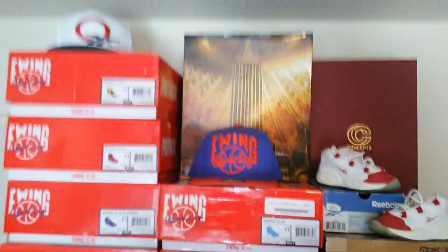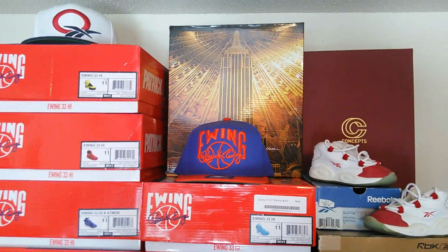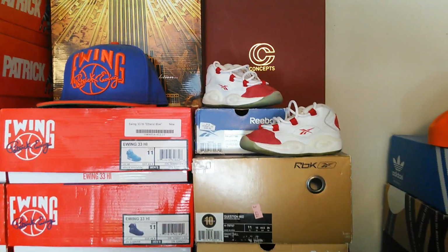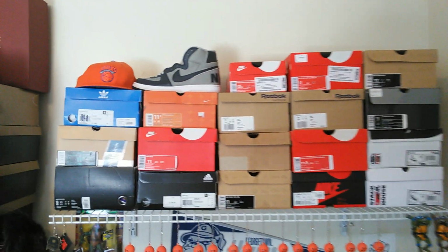And up here, my recent pickup, those gold Ewings, Packer gold Ewings. I'm trying to focus this thing. Sorry if I'm shaking. And my vintage toddler size Reebok Questions, really dope. Here's more of my display, more Reebok Questions and random sneakers up here.